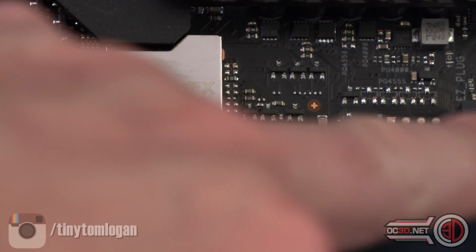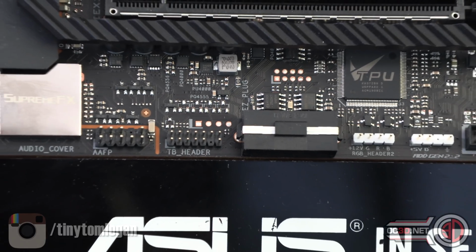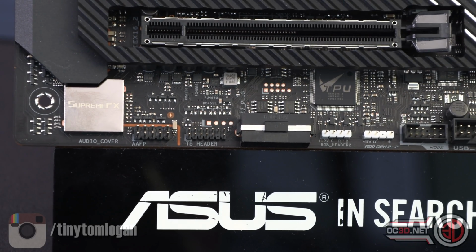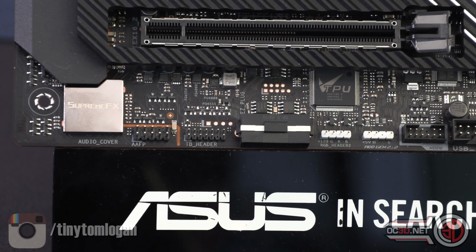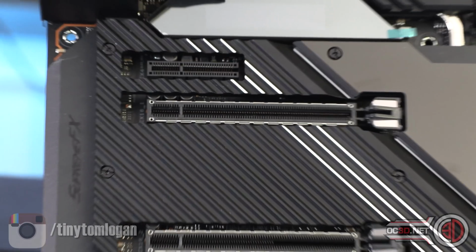And then we come over here, you get this header. And basically that header is a Molex connector. You don't have to connect it if you don't want to. It's there just to be able to feed extra power into the PCI Express for, in the old days, if you were running multiple cards and big overclocks and stuff like that. But it's getting kind of negated now, but it will be an option there for hardcore overclockers and the like.